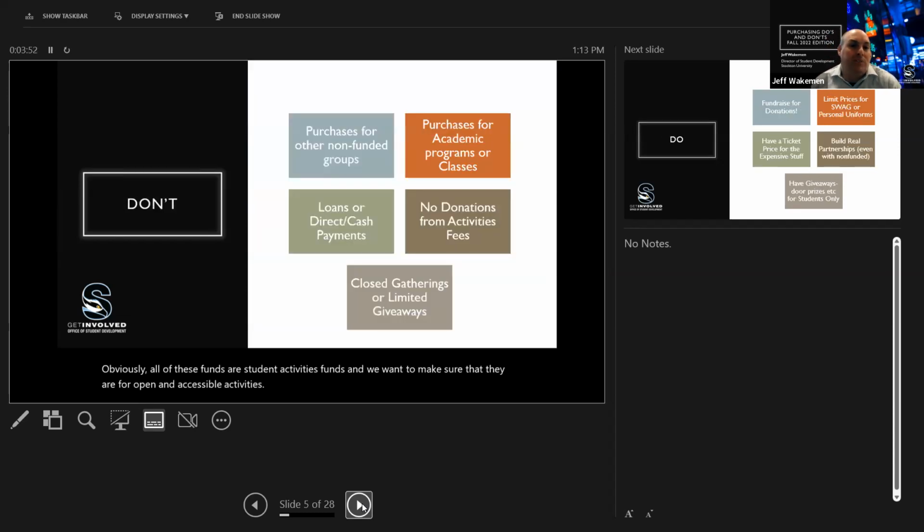Here's some more don'ts. Don't purchase things for other non-funded groups. If there's a group out there that is asking you for your money and you're not really into it and you're not a part of that program, why would you buy them stuff? And this goes definitely for academic programs or classes.